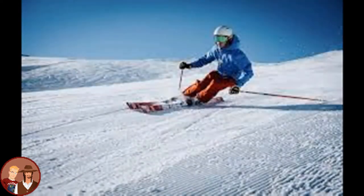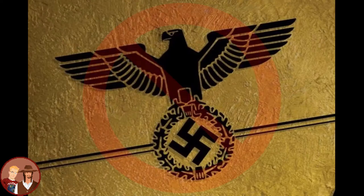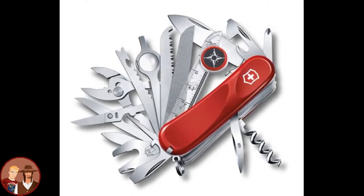Skiing is fun, chocolate is, for some, one of your five a day, and the gold is a subject for another time, but the Swiss Army knife, now that has become so ubiquitous across the globe that there can be only a very few people who have not heard of one.